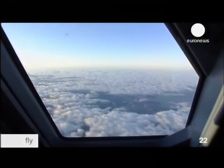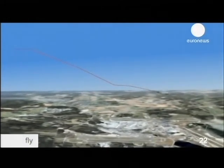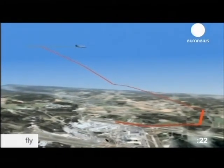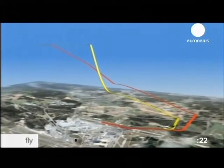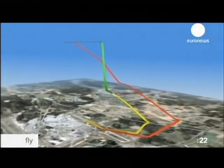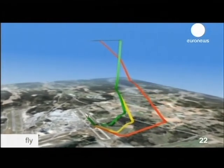That's a major difference. Tests run by SAS and Stockholm Airport have shown how aircraft approaches can be more efficient, less noisy for residents, and more comfortable for passengers. The red track shows a traditional approach, the yellow a continuous descent approach, performed without steps in the descent phase. The green one is an improvement on the continuous descent approach, and as can be seen, it's shorter.